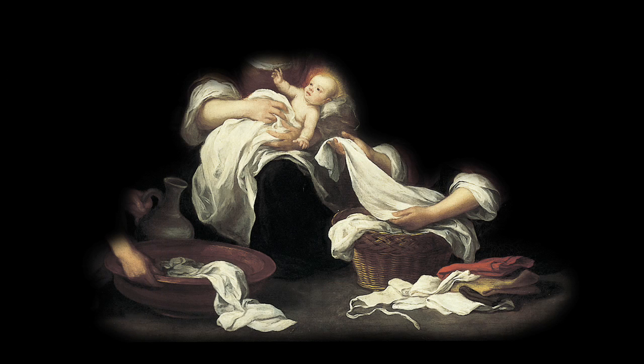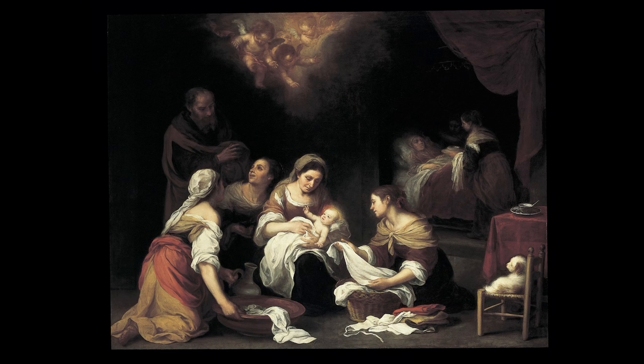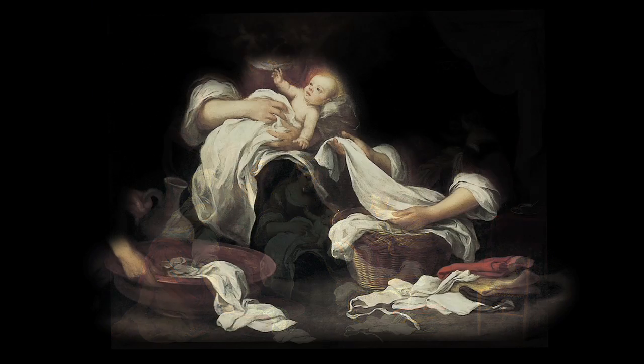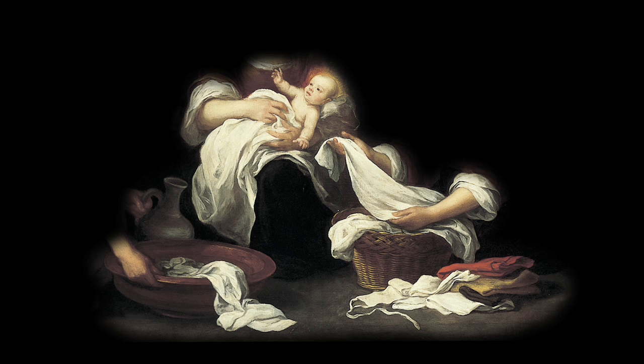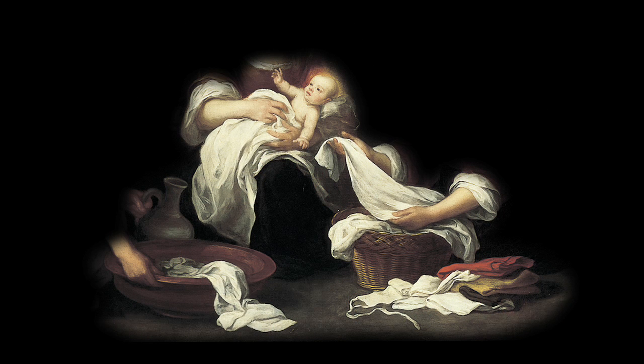Also symbolic, I think, are these wonderful white glowing towels that the nurses are using to dry and swaddle the child. The 4th century St. John Chrysostom describes St. John the Baptist as being whiter than the whitest of garments. He tells us that if you took a white garment and compared it to snow, suddenly the garment wouldn't look very white any longer. Likewise, St. John the Baptist, compared to another holy man, outshines that other holy man by far. So I think it's possible that these wonderful glowing towels have some symbolic qualities.